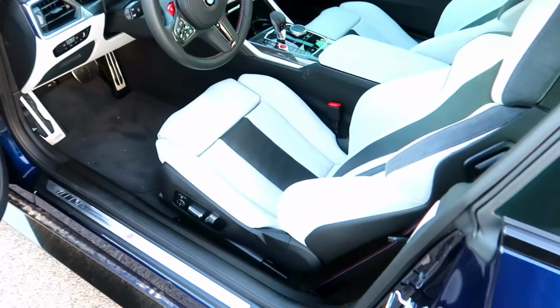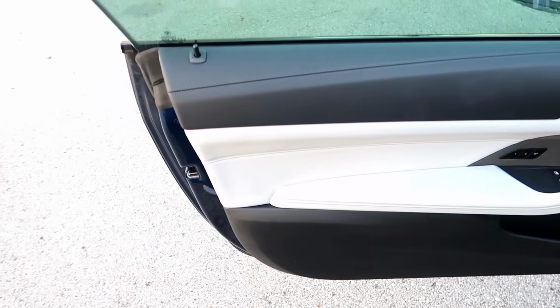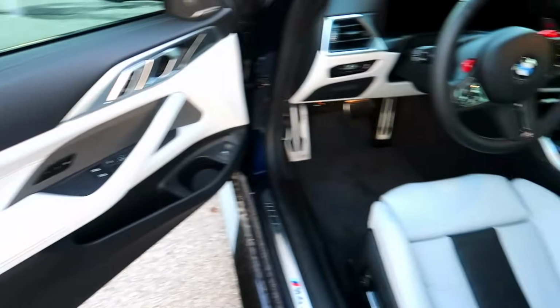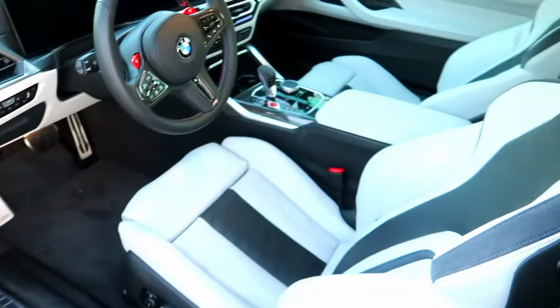I got the upgraded leather interior, I think it's called Merino leather or something like that. I got Sandstone. Hopefully I'm saying that, I always forget the name. I want to call it Silverstone. My bad, it's not Sandstone. Silverstone interior. That was an upgrade.